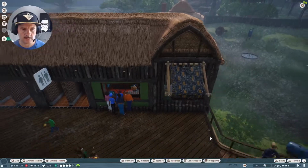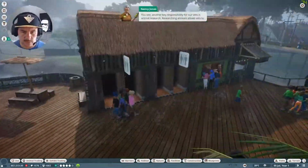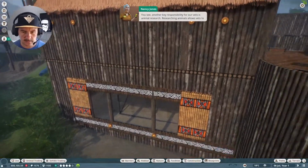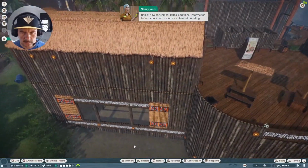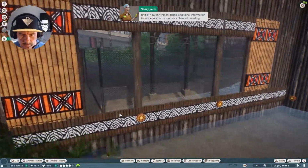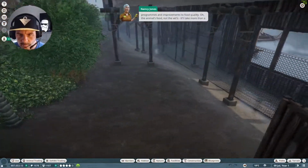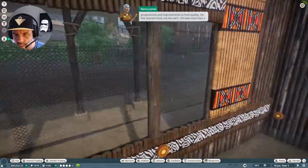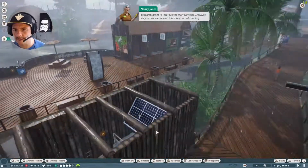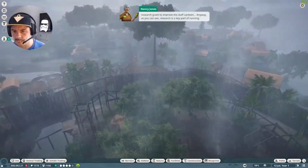Another key responsibility for our vets is animal research. Researching animals allows vets to unlock new enrichment items, additional information for our education resources, enhanced breeding programs, and improvements to food quality. This is all the animals' food, not the vets'. It'll take more than a research grant to improve the staff canteen.